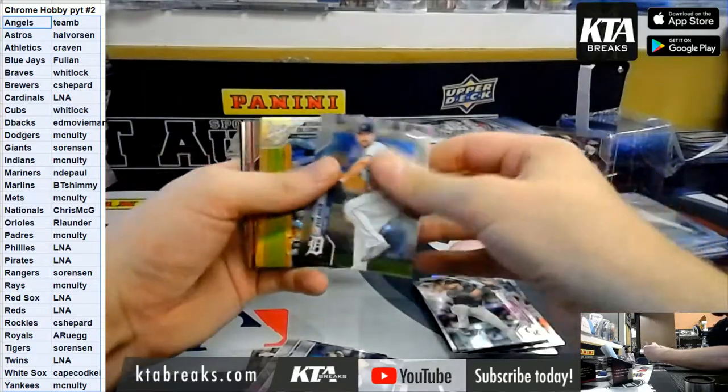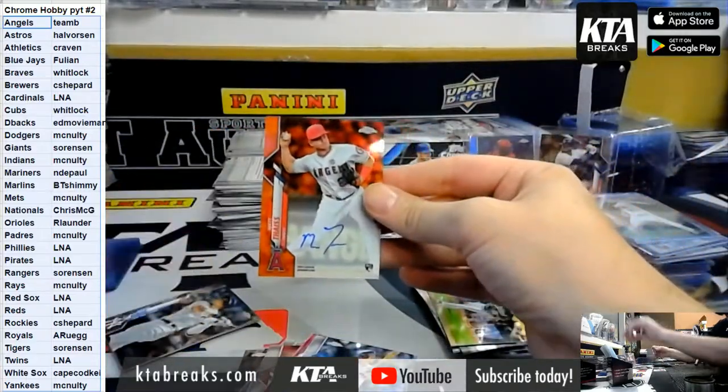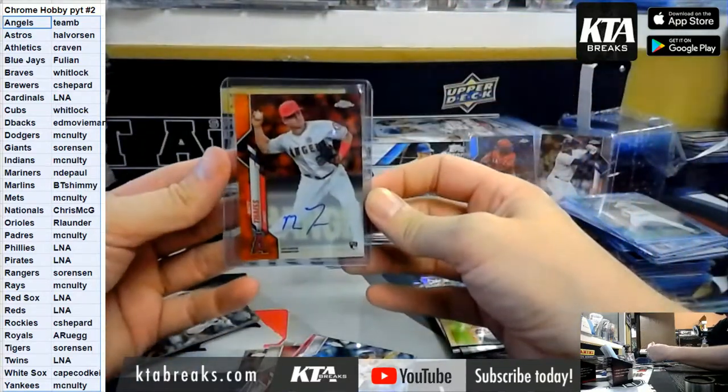Quino, Olson, Orange, Otto for Team B and the Angel, Matt Beese, 4 of 25, straight orange.